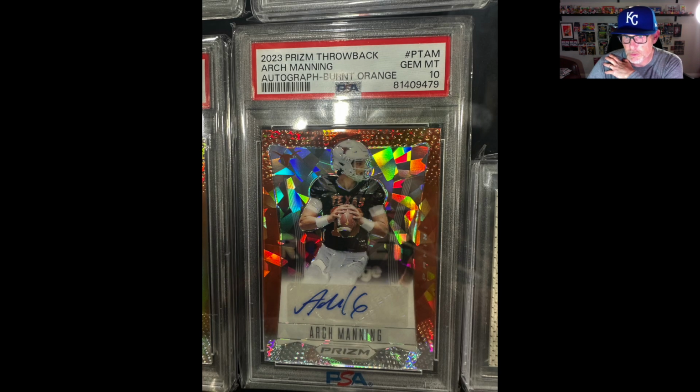Then this was cool. This burnt orange ice Arch Manning. Not a huge fan of Texas, but a huge color match fan. Clearly that is a nasty color match.